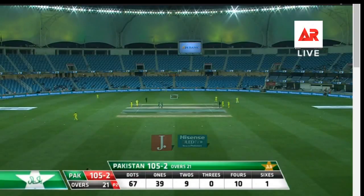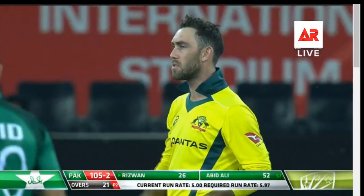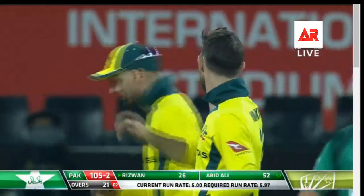Got to change the bowling, so Aaron Finch has taken himself out of the attack, brought in Glenn Maxwell just to get this field set. We're going to change in commentary. Waqar Younis and Ramiz Raja will join.